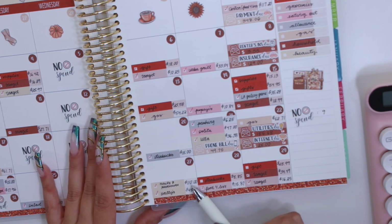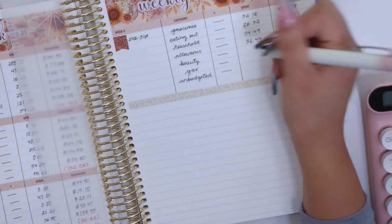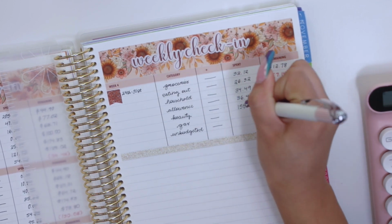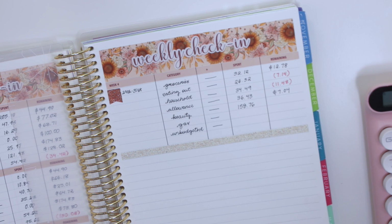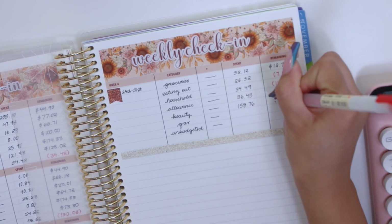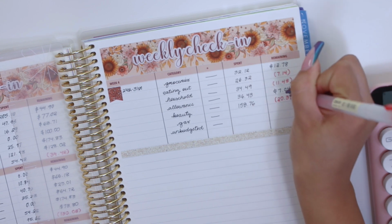But as I mentioned, I spent $110 for nails and pedicure, and then $48.76 for Sally's. So that is a total of $158.76 spent, and I had $138.45. So I was over budget by $20.31. There.